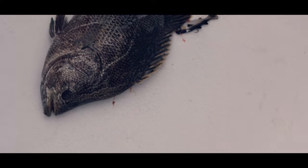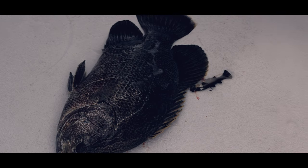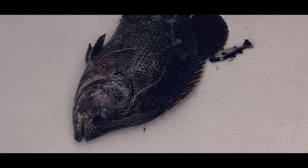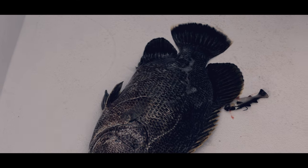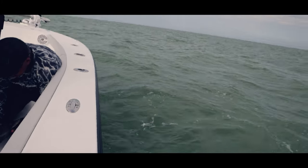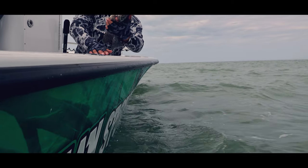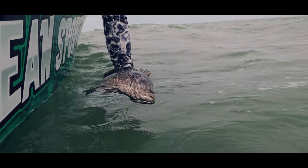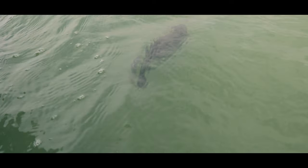All right, we're gonna let this guy go. So what he did there is just clip the leader, fished it out from the back, and that way it didn't mess up his gills at all. Healthy fish. Back in the ocean to go fight another day and go bigger. Here we go, we'll do this again. There we go. Go back to your buoy, baby.